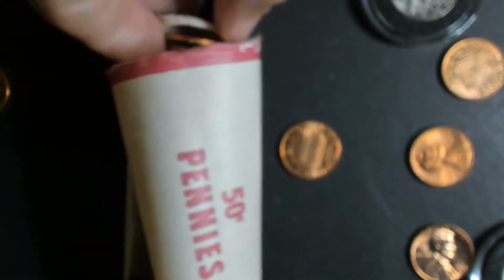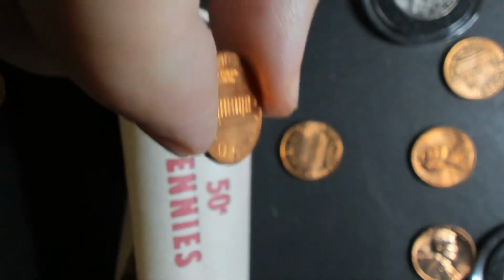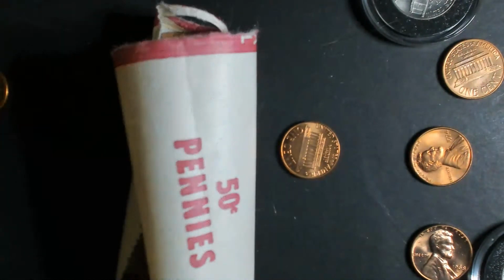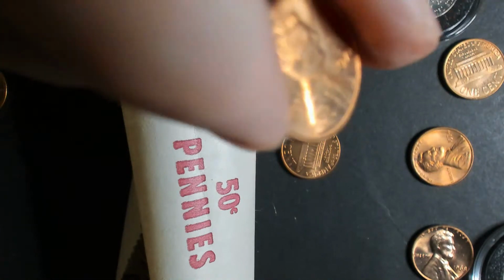Nope, that one's not so good. Let me try the other side. And that middle coin, oh my gosh. You should check out the video if you guys haven't seen it. It's just beautiful neon colors, like 6 to 8 colors. So, and I like this one too. The ones that turn really pretty gold are really interesting.